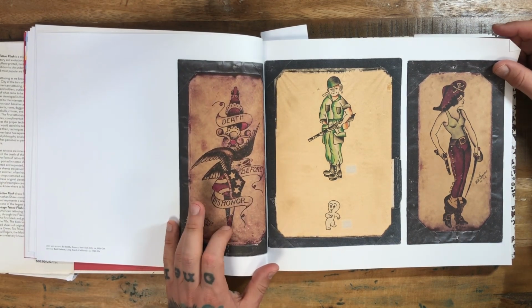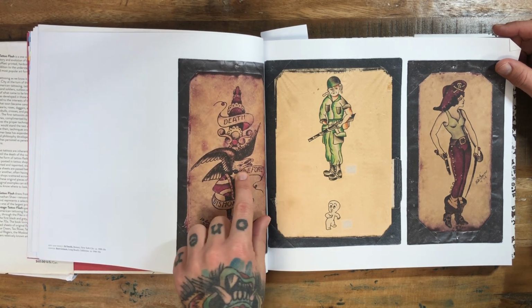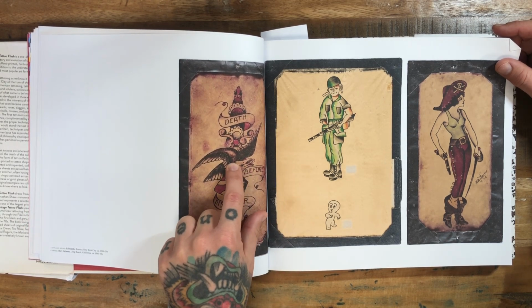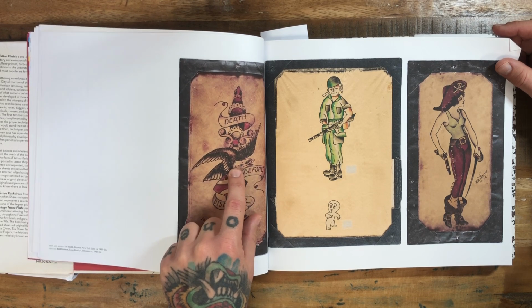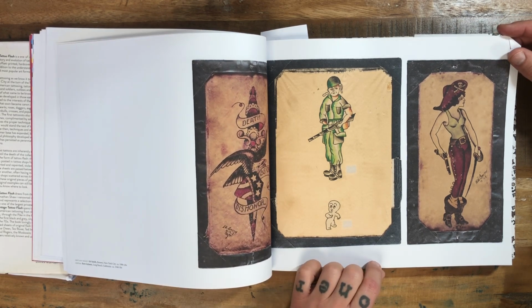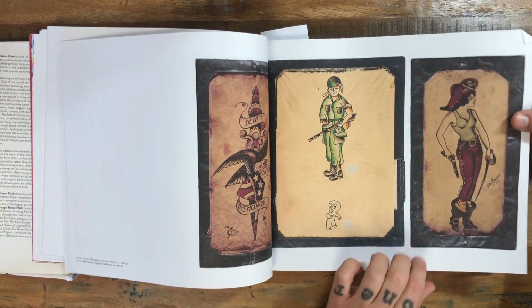Oh, that's a great Death Before Dishonor. Love that one. The rhythm, I love the little spottedness of the back end of the head of the eagle. Super cool. Soldier with Casper. Interesting.